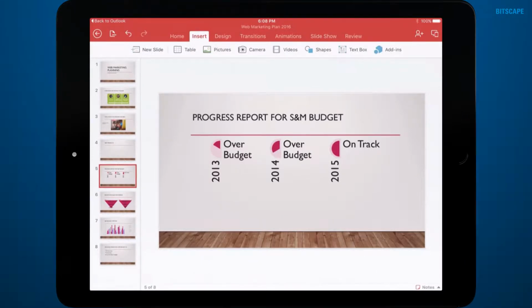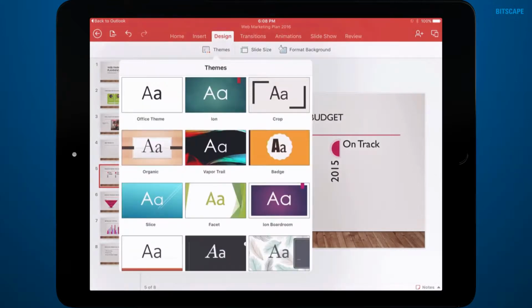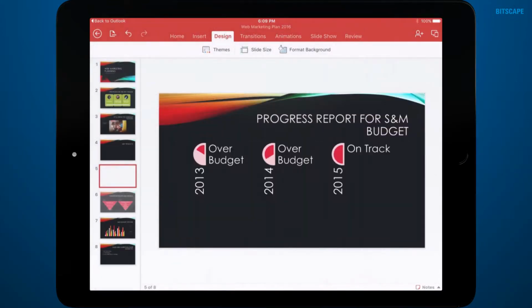I'm not sure I like this theme a whole lot. I can change it here. That looks better. Glad I had my iPad on this trip. It sure is handy to be able to work on stuff wherever I am.